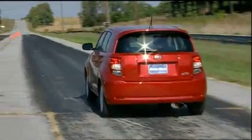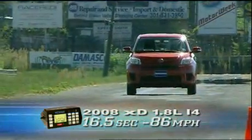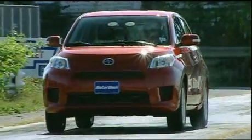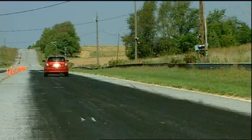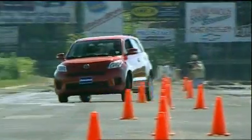And the XD was not a disappointment on the track either. 0 to 60 in 8.3 seconds and a quarter mile in 16.5 seconds at 86 miles per hour are both more than adequate. And it feels even peppier off the line. The engine, however, does tend to be a little buzzy down the stretch. Our manual shifts were long with rubbery throws, but held power well.